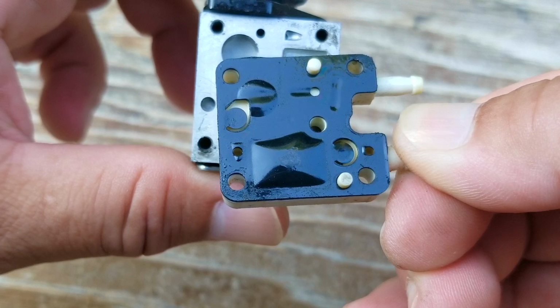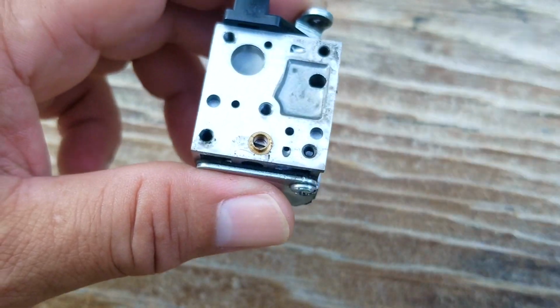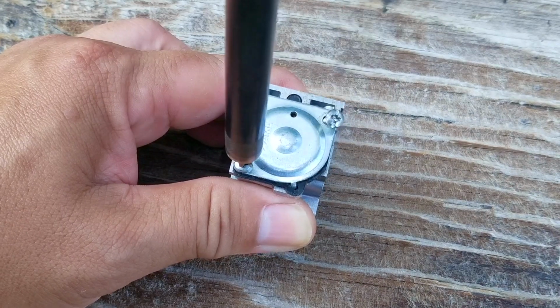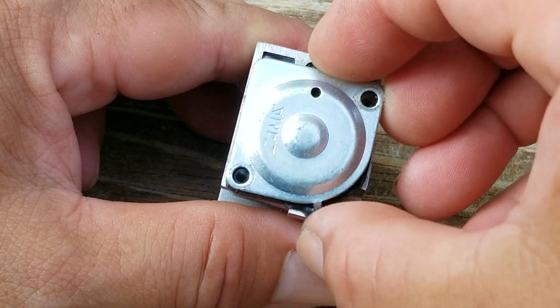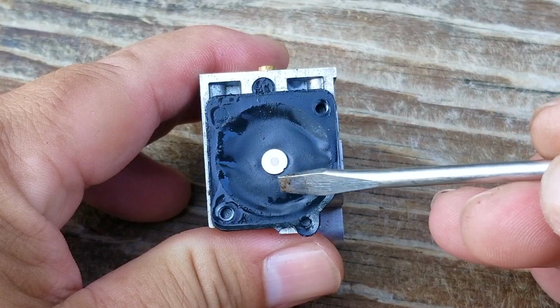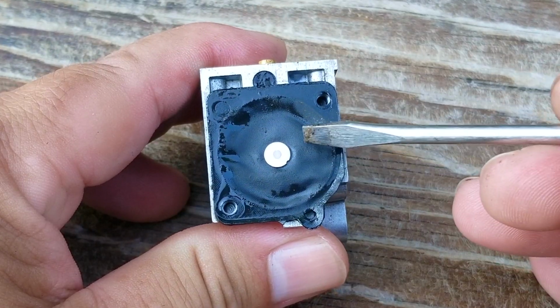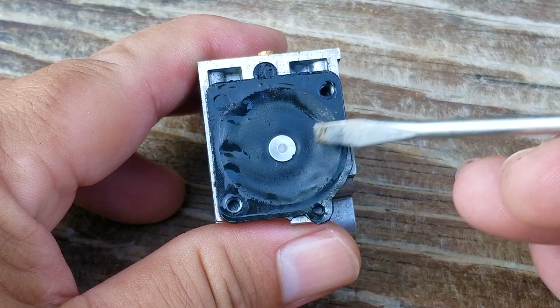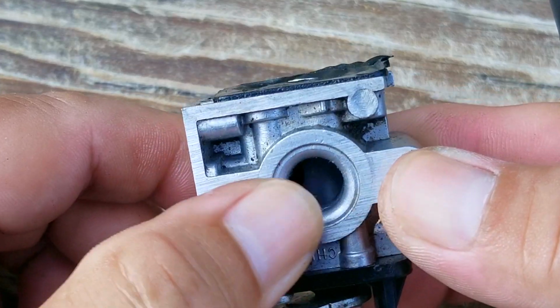So this is the pumping diaphragm, but this is not the part that I'm concerned with the most, and that's mainly because we already know the carb works. Now the part that I'm concerned about the most is actually the metering diaphragm, which is under this metal plate. So first off, it does have some wrinkles on it, but it won't matter that much unless it's begun to harden up. But the strange part is that the diaphragm is still very flexible, which doesn't make sense.